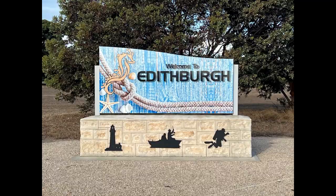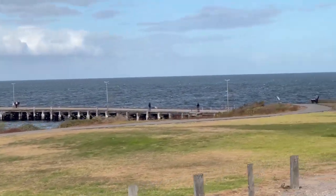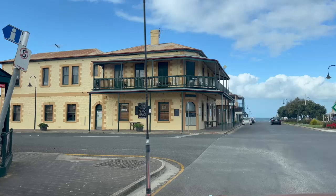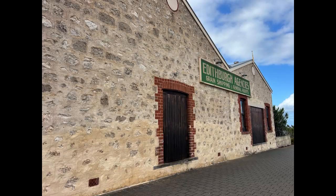Edithburgh was originally settled in the 1840s by pastoralists and graziers. Like most major towns on the peninsula, it has a suitable harbour and jetty for exporting. Walking the township was like a trip back in history, with evidence of their architecture and industry.